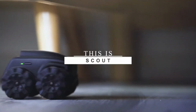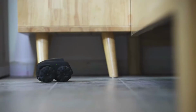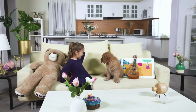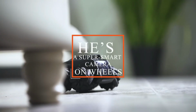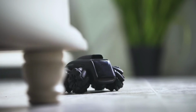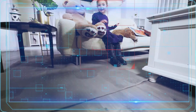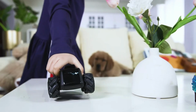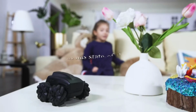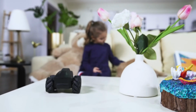Number 14. Moorebot Scout AI-powered smart home robot. If you are a kind of person who considers safety as a priority, then you must check this product out. The Moorebot Scout AI-powered robot has no blind spots thanks to its many advanced sensors and AI algorithms. With its autonomous patrol mode, this AI-powered robot is ideal for home surveillance and pet companionship. With its FHD camera, night vision, and four-wheel drive Mecanum omnidirectional wheels, it's a camera that moves around the house and communicates what it sees.